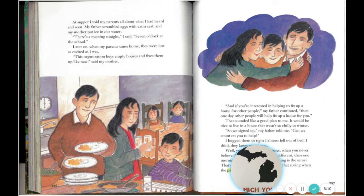At supper, I told my parents all about what I had heard and seen. My father scrambled eggs with extra zest, and my mother put ice in our water. There's a meeting tonight, I said, 7 o'clock at the school. Later on, when my parents came home, they were just as excited as I was. This organization buys empty houses and fixes them up like new, said my mother. And if you're interested in helping to fix up a house for other people, my father continued, then one day other people will help fix up a house for you. That sounded like a good plan to me.